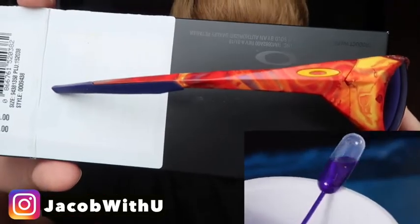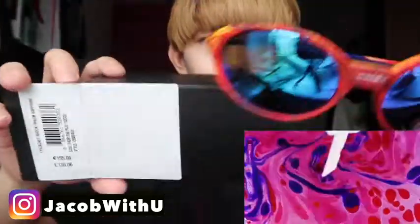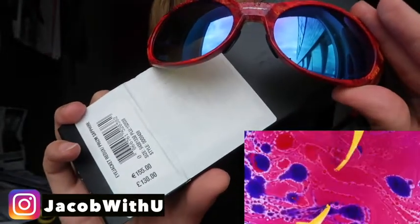This is the glasses. I don't have any sports style sunglasses, so this is my first pair. I think it's really cool. It covers your face perfectly and blocks the UV, blocks the sun. It's not really dark. Check the detail of the tie-dye. I think it's really cool and unique. You see? It's really cool.